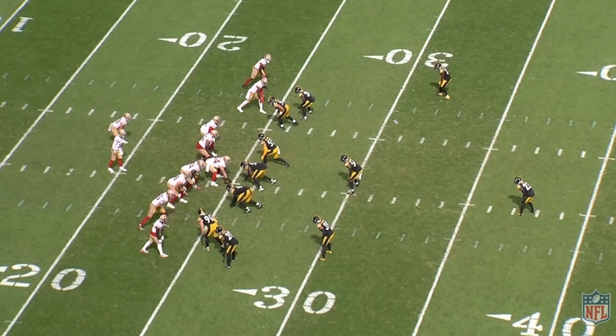Okay, so the first down is what? 29. This route goes well past that. I mean, we're way past here. So now the corner is thinking, damn, I got to go make sure I don't get run over the top. Then we snap it out.